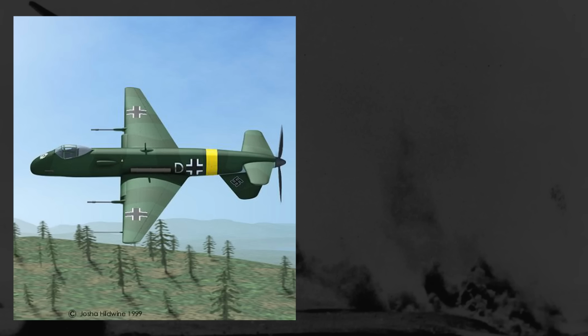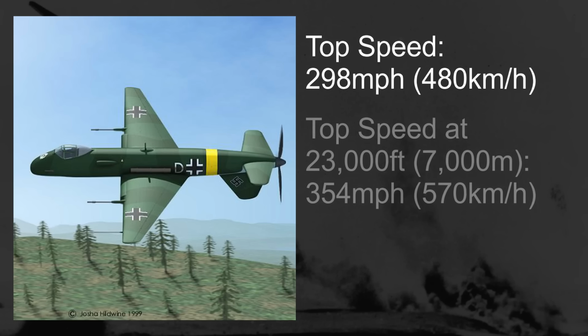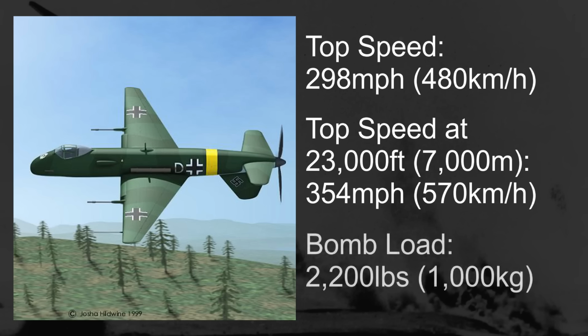And for this new design, Blohm Voss would actually provide some estimated performance stats. They would predict that with a UMO 213 engine, the top speed at sea level would be 298 miles an hour, and at 23,000 feet, the top speed would be 354 miles an hour. Now, being that it was a ground attacker and dive bomber, it probably would never be at 23,000 feet, so it's not as if that statistic actually mattered all that much, but regardless, the gun armament would also likely be similar to the 192, but the bomb armament was projected to be greater at 1,000 kilos.